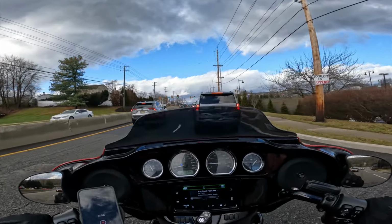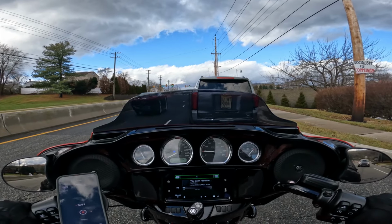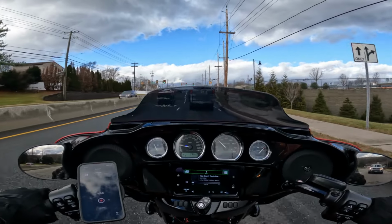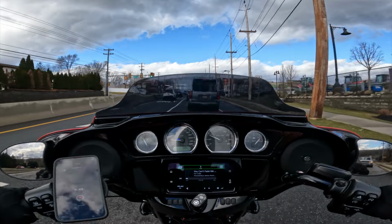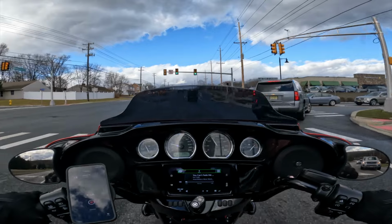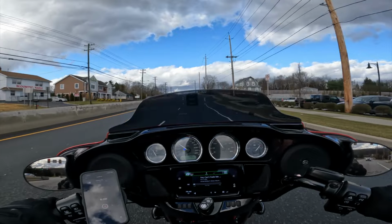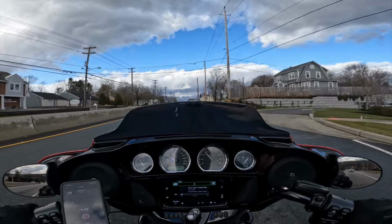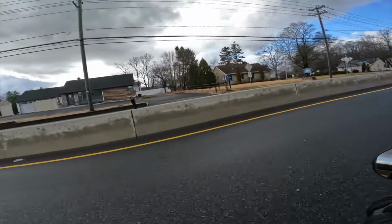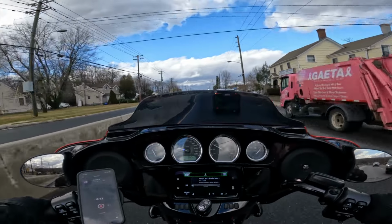And I came across this one. It had 350 miles on it, a 2022. It was bought originally at a dealer new by an older gentleman, and it was just too much bike for him. He didn't really ride it. 347 miles. So it's in immaculate condition, practically showroom floor new.